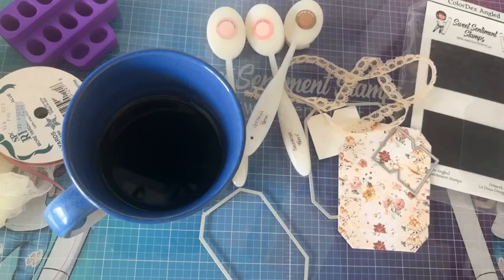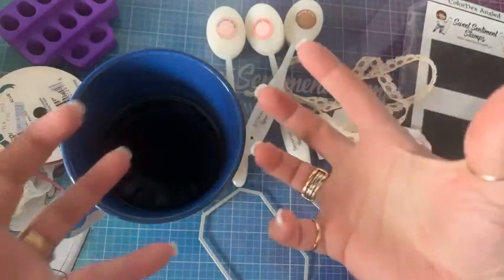Hey, well, that's all right. This is my second cup of coffee, and these are ginormous cups of coffee. So, hey, it's all good.